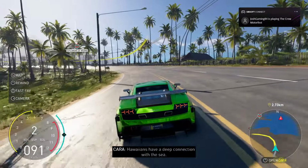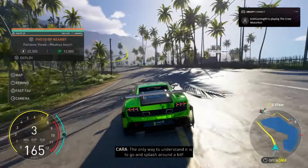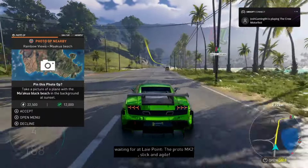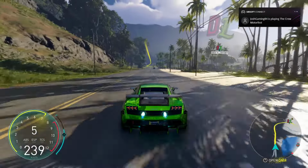Hawaiians have a deep connection with the sea. The only way to understand it is to go and splash around a bit. A powerboat designed by the Motorfest team is waiting for you at Lai Point, the Proto MK2, slick and agile.